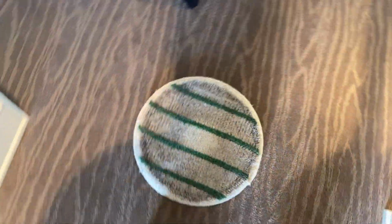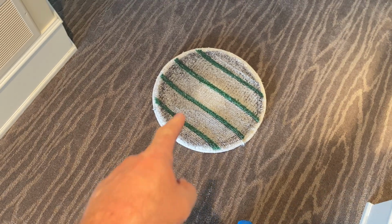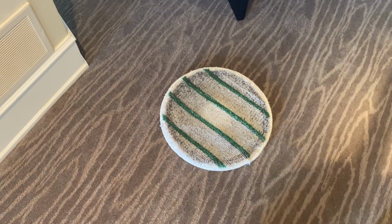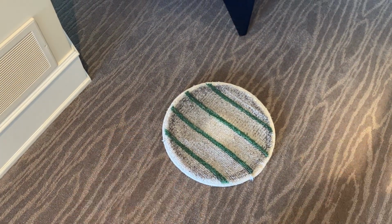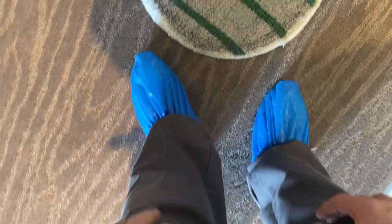Look at that. Isn't that interesting? I was actually expecting that. Although the carpet didn't look dirty, it really had a lot of oils stuck to the fibers. So we'll do the B side on here, I think.